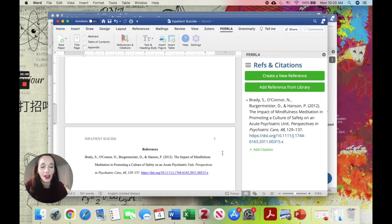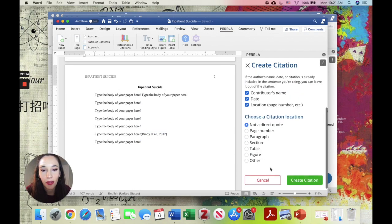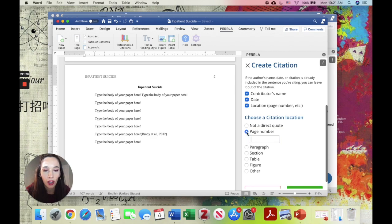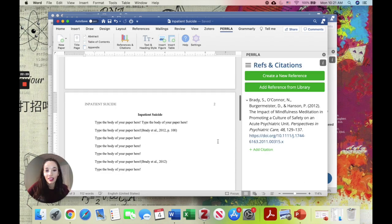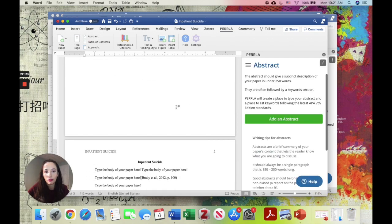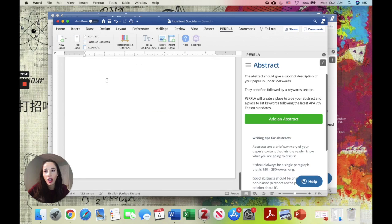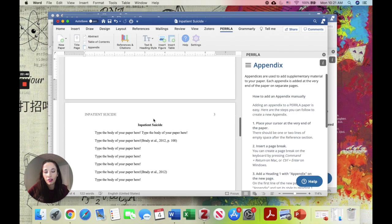You can do this for all your citations. Sometimes you have 25, 30, just a ton of citations, and they'll all be pulled up over on the side. When you want to insert one, you just click add citation. If you need to add a page number for a direct quote or something, you can change that all here. Let's add the page number to be 100, create citation. And boom, it pulls it in right there. This is super, super amazing for grad school. If you need to add an abstract, you click add abstract and it pulls it right in here. So now you have your title page and your abstract. Same with appendix. It will format it correctly for you.